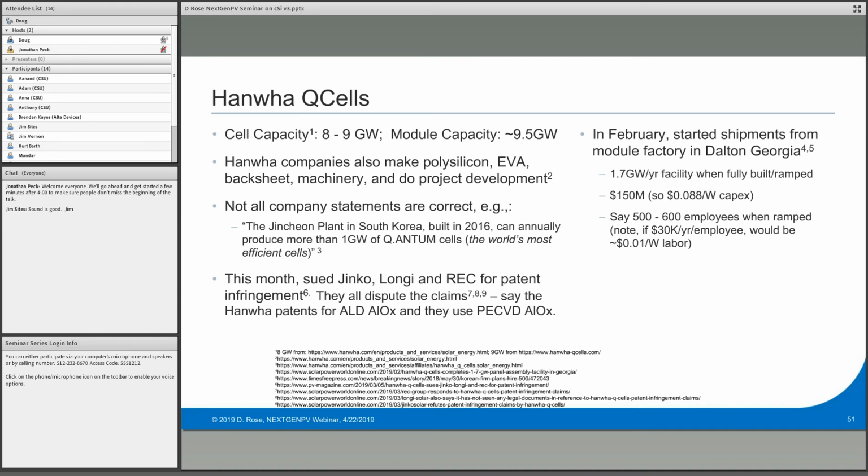Hanwha is the company that put in the largest U.S. module manufacturing. They say it will be 1.7 gigawatts per year when fully ramped. High Capex, according to what they announced. They also say that it would be 600 employees when ramped. If you assume $30,000 an employee, it's in Dalton, Georgia, that's only a cent per watt for the labor.